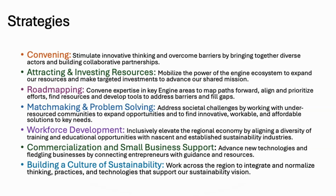This is obviously not a SWSIE convening, but we all have experienced how amazing the Watershed Symposium is. So we're doing a whole series of convening across the engine. 2, attracting and investing resources. 3, road mapping. So what stands in our way and what do we need to do ahead of time to find the way forward? Getting past barriers that no one else is really working on. 4, matchmaking and problem solving. A community may have a problem and they just need someone to come in and work with them to innovate a solution that works for them. Workforce development, commercialization and small business support, and just building a culture of sustainability so that it's normalized.